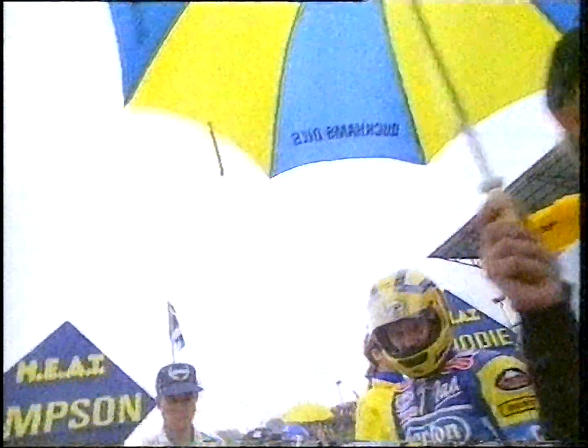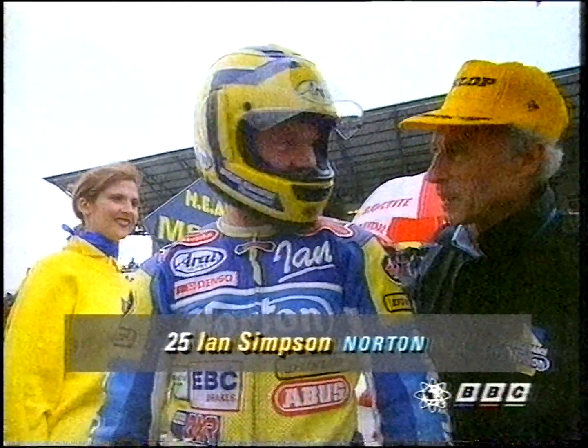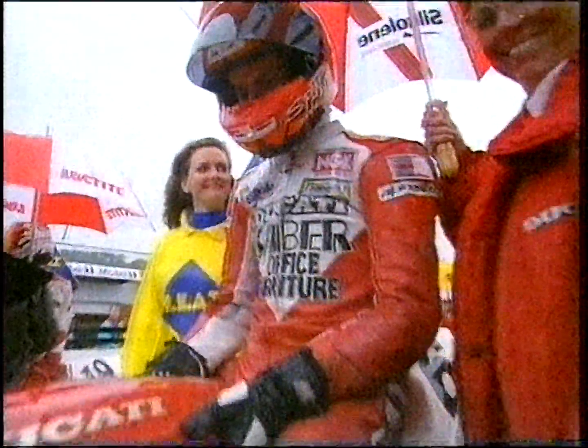The reigning champion in the middle of the front row, riding number 25, Ian Simpson, delighted. I suspect he'd like to go out on a high note if he possibly can. Simpson in the middle then, winner of race one and the reigning and new 94 champion.